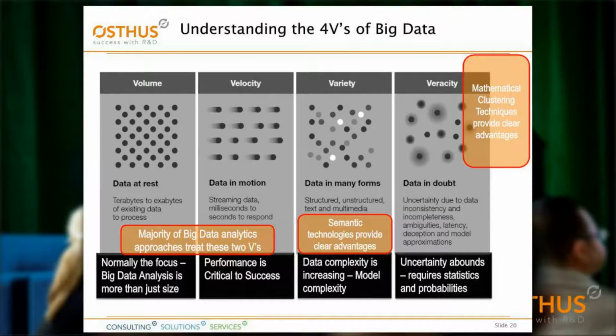So there are mathematical techniques for clustering, for kernel density algorithms, for these other kinds of approaches. There are many, many kinds of algorithms that you can build that can statistically help you with the veracity problem. But the question is, how do you bring that together with the variety problem? And that's where we're going to go next.